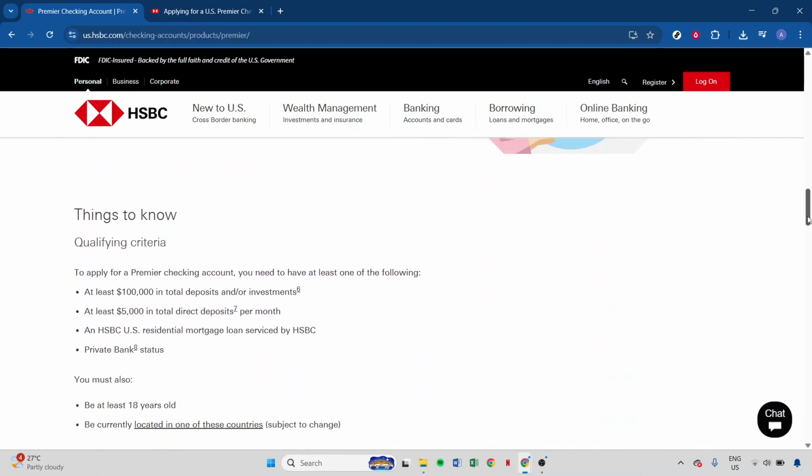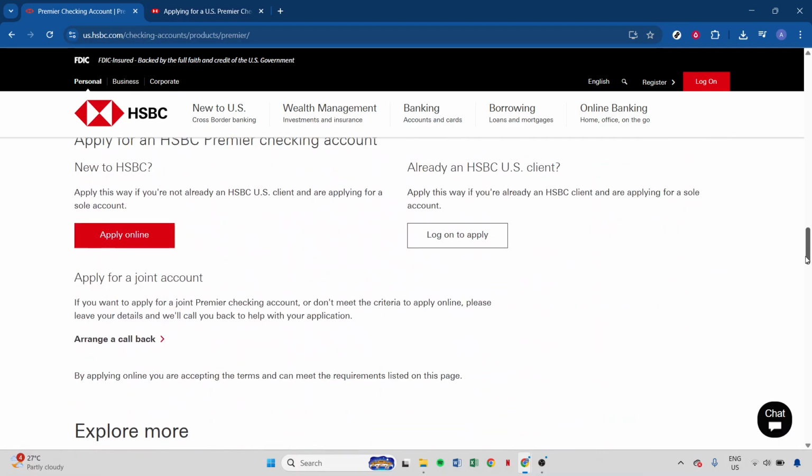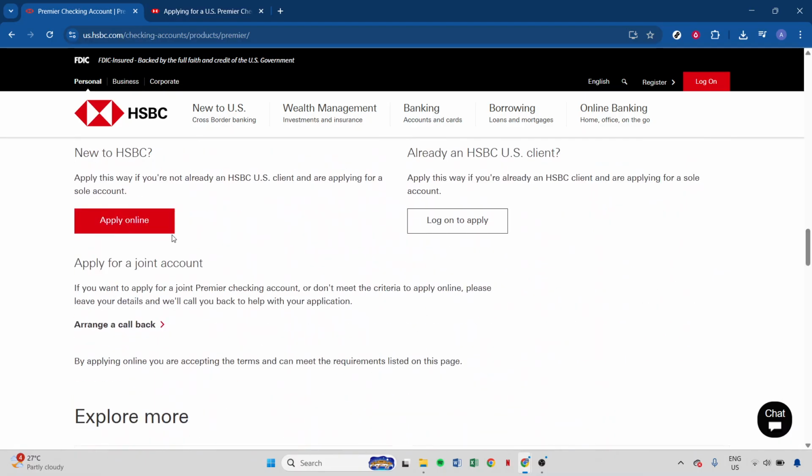Once you've made your decision, it's time to start your application. Navigate to the account opening page on HSBC's website and look for the Apply Now button next to your chosen account type. This will lead you into the application process where you can officially begin.